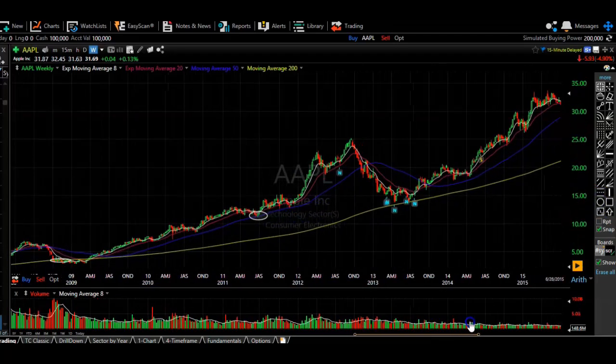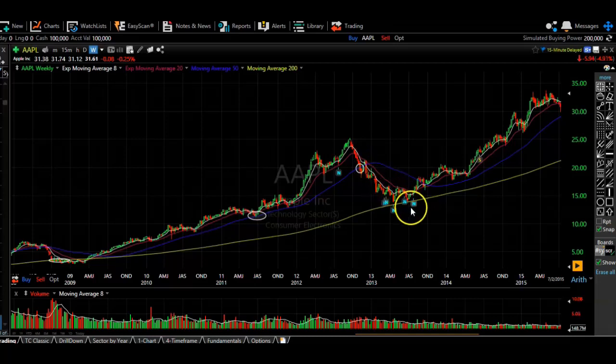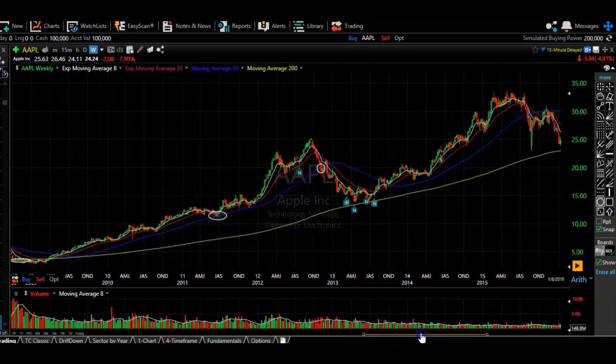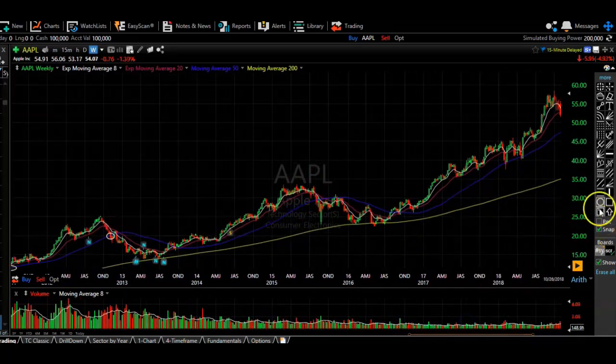Now, back in 2013, Apple had a deep, deep pullback. If you'd bought at the 50, obviously that wasn't the bottom. It went much lower, and in fact, it didn't even make it to the 200. Here's some of my old notes when I was buying it. Like I said, it didn't even make it to that yellow line, the 200-day simple moving average. But walking forward to 2016, these were great places to be adding.